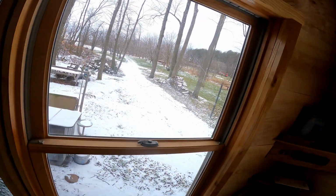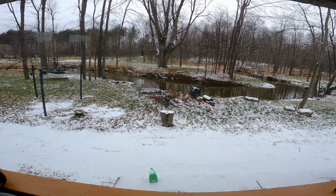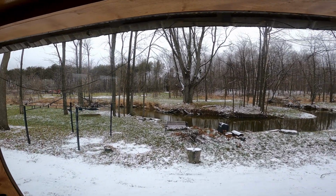Log pile out there. We split wood in the summer. It's kind of like a summer hangout area. As you can see, an old fire pit kind of right next to the creek. So this is the view. I'll be hunting pretty close to here.